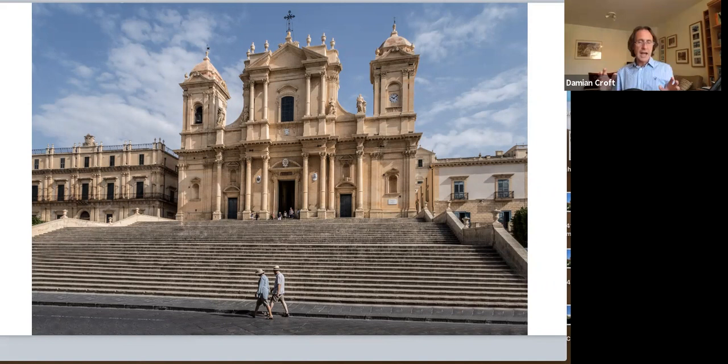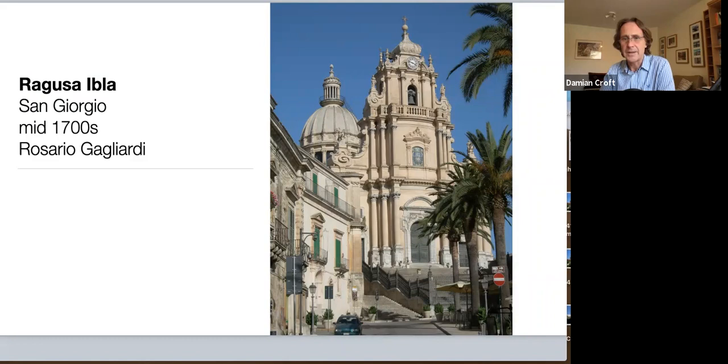So what I want to do now is show you the facades of several churches in the area, and you can contrast and compare the different architectural styles. So this one here is the absolute epitome of a Baroque church in Sicily. This is from Ragusa Ibla, and it is the mother church, the Duomo, the church dedicated to Saint George, or San Giorgio, as he's known in Sicilian. Notice that it's built on three tiers. I always think it looks absolutely like a wedding cake.